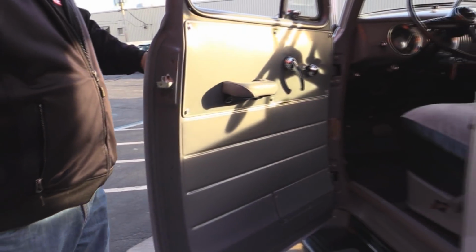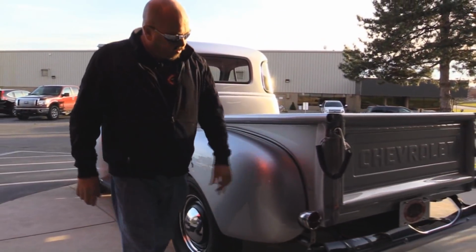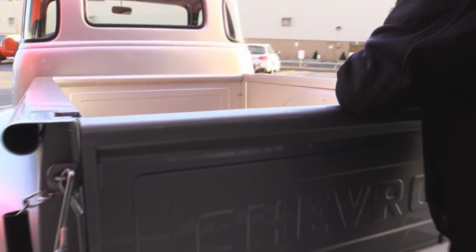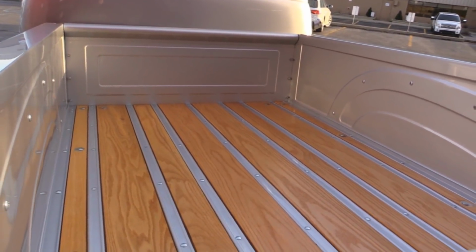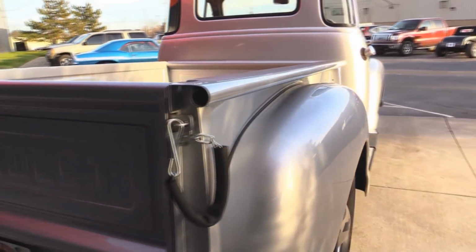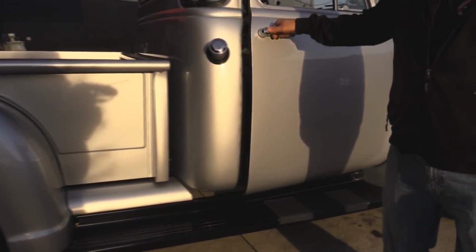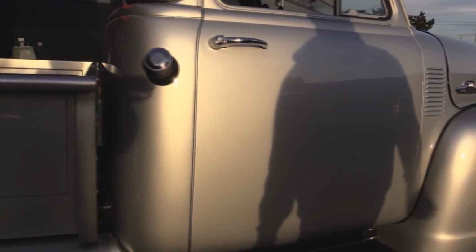Absolutely beautiful job. It looks like a brand new truck. The bed sides are nice and straight. Rear bumper chrome looks great. It's got all the standard hardware for the gate. The gate opens up fine. Look at the floor here in the bed. Absolutely beautiful. All the rungs are nicely painted. All the fasteners are new. The bed sides are straight as an arrow. Look at that silver paint just sparkle in the sun. It is just as even as can be. Look how easy that door opened. Just a beautiful, beautiful truck.